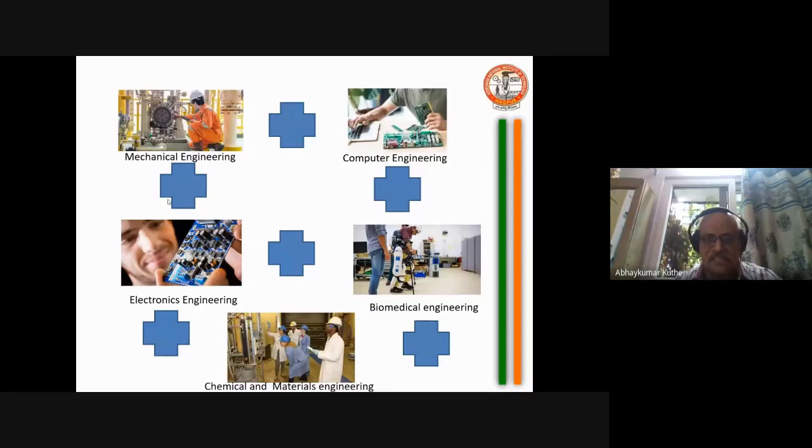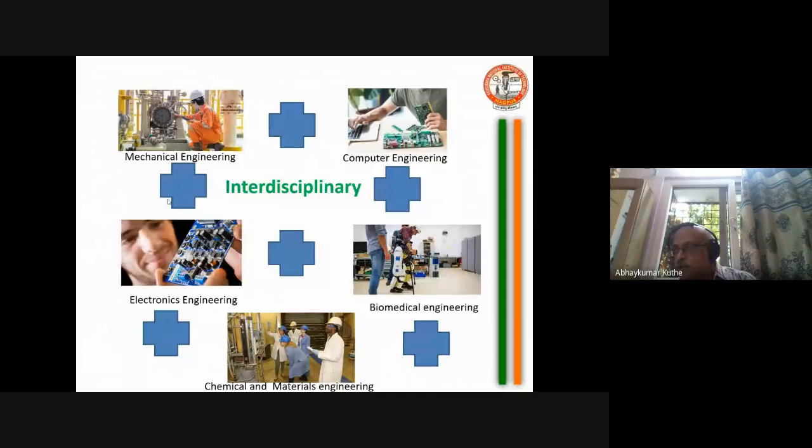And I get the plus plus plus sign here. What exactly is the focus? The focus is interdisciplinary. You can't remain focused only on your discipline and think of the research. The research has to be interdisciplinary.